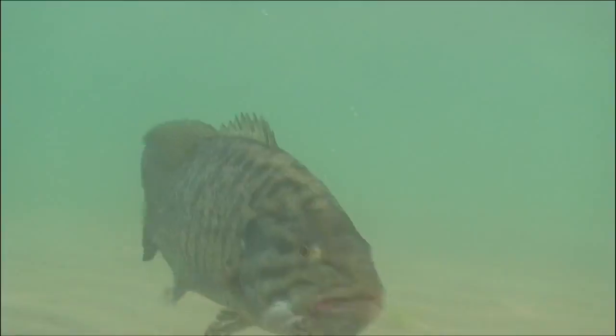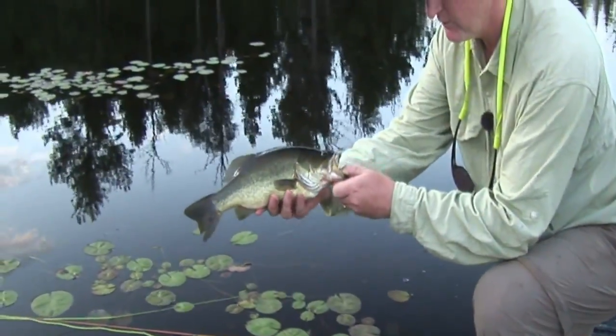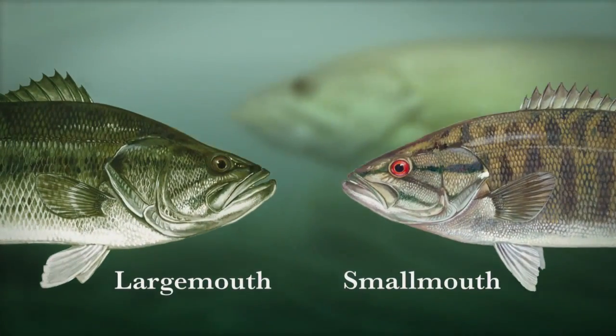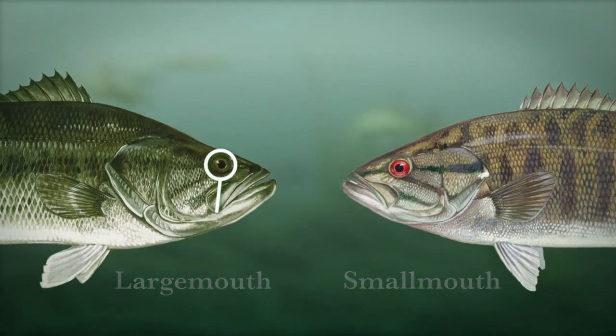Many different species of bass are found in North America. The 2 most popular are smallmouth bass and largemouth bass. Differentiating smallmouth from largemouths is simple. If the mouth only extends to the middle of the eye, it's a smallmouth. If the mouth extends beyond the eye, it's a largemouth.